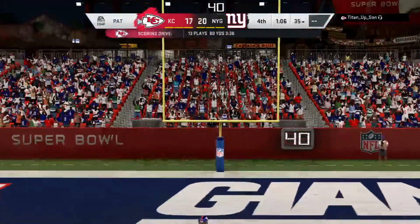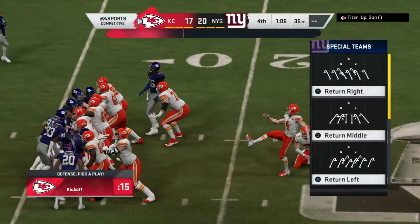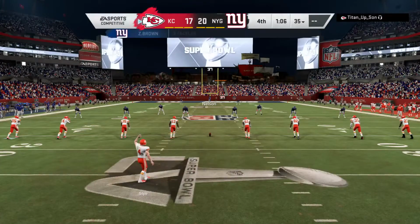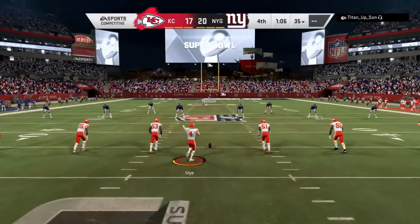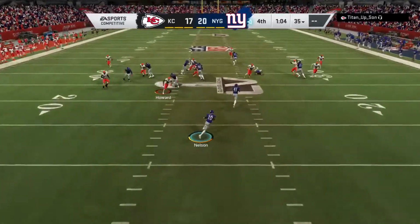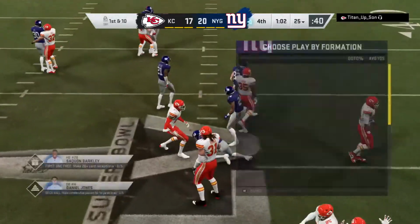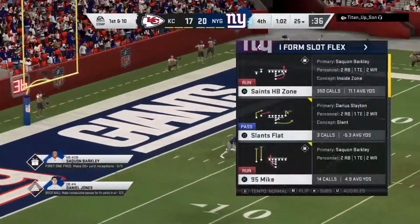Point after, right down the middle. And now things get a bit more interesting here in this 4th quarter. So just a 3-point game now as they send this one away. This is fielded at the goal line. And not a bad return here. He gets it out to the 25-yard line. At their own 25-yard line.